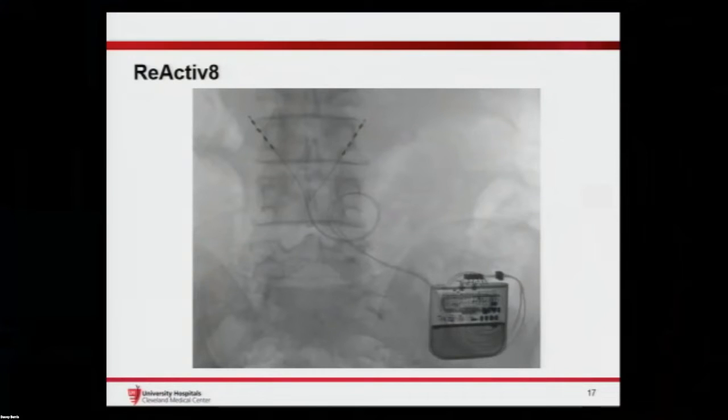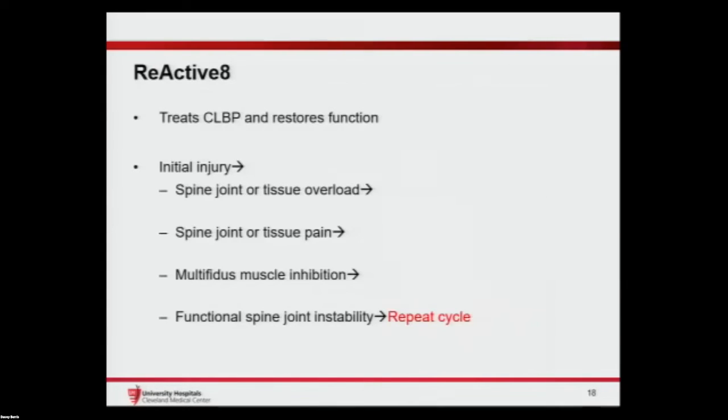So we are currently implanting patients in the UH system with this, but also we have a second part of the study actively recruiting. The important thing with this, especially in this setting, is to help patients rehab. This is something that treats chronic low back pain and restores function.